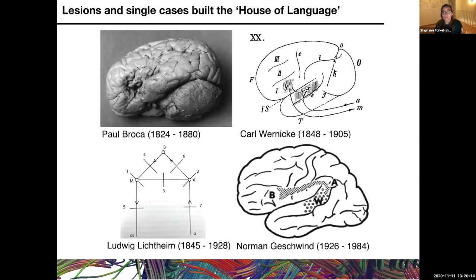So in terms of language, the famous cases, again, you see Paul Broca's patient on the top left, and you nicely see that even if your anatomy isn't up to standards at this point, you can definitely see that there's a part on the left side that doesn't look quite as healthy as the rest of the brain. And this is exactly where the lesion was located. And as I already said, that patient could only articulate one syllable. Now, this is the first seminal case that placed language articulation into the frontal lobe.